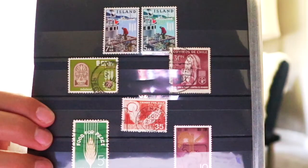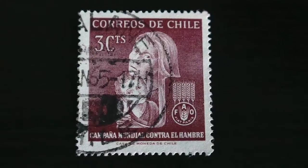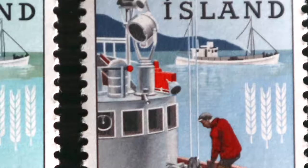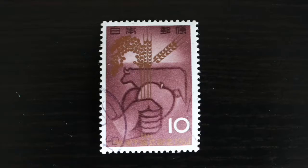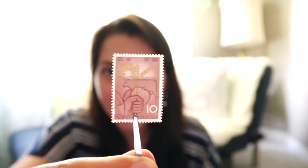Through my collection, I actually had a handful from different countries. I'll show you here. Most of them will show a variation of the United Nations Food and Agriculture Organization logo, which has stems of wheat. Look, on the Japan one, the wheat is shiny. Back to the Iceland stamps.